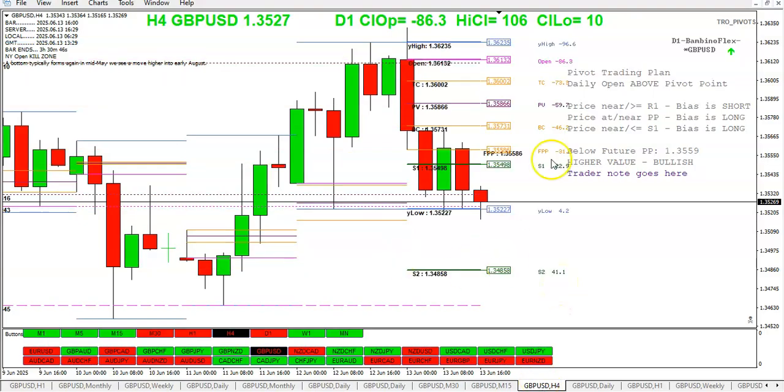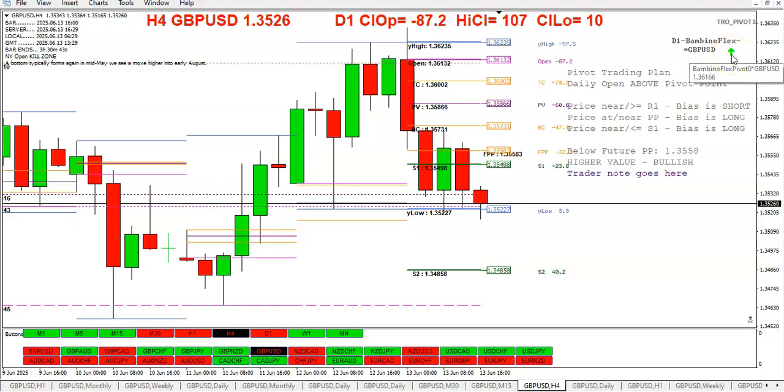Pivot trading plan, Bambino Flex said to go long. Bias near the pivot was long, and you can see that those didn't work out too well. And I told you traders in the little video I made yesterday announcing that Kreslik is back up, that I've been working with the Bambino Flex indicator on using it on the H4. In fact, I picked off, what did I get this morning? 13 pips, I think. 10 or 13 pips, I don't remember exactly.